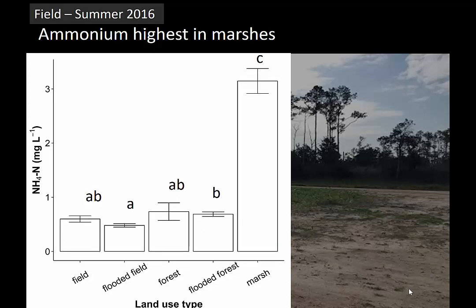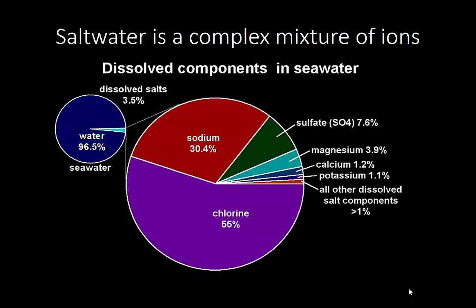We looked at ammonium as well, and we see the same trend actually, where it ends up in these marshes. We don't see nitrate really in the marshes because of denitrification, but we still see significant amounts of ammonium as well, though phosphorus is more the focus. So why is saltwater doing this?